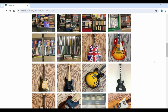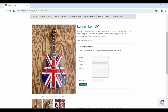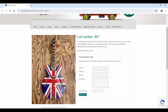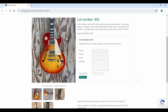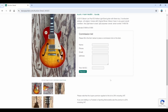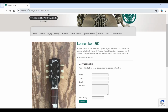So without further ado, let's have a look and see what we've got here. It's an Epiphone Sheraton guitar, 1998, with the limited edition Union Jack here. Quite a few pictures there. Estimate is 1800 to 2200. Got a Gibson Les Paul, the hollow light burst flame top. Not sure exactly what the model number is of this one, but 1600 to 1800 is the estimate on that. They call it ES Hollow Light from 2015.